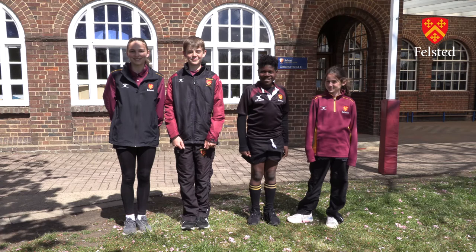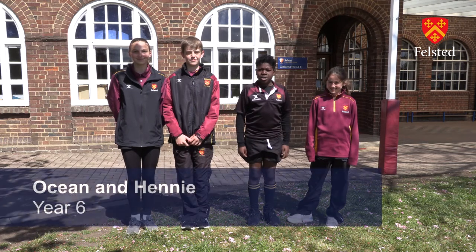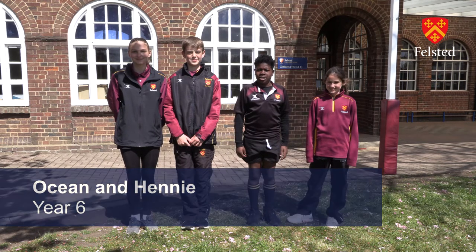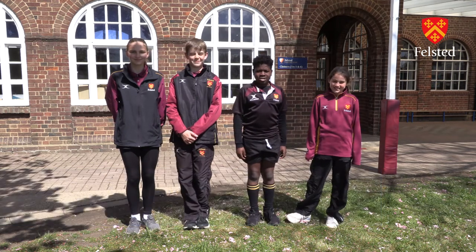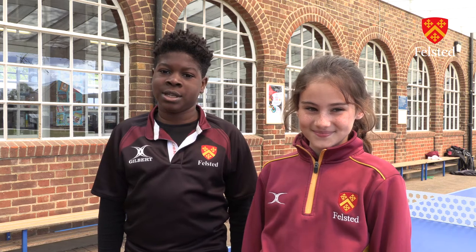And now we're at Cloisters. Cloisters is for years 5 and year 6. I'm Ocean and I'm currently in year 6. I joined in year 3. I'm Henny and I joined in year 6 at the start of this year. The thing I most enjoy about Cloisters is there are lots more opportunities and lots more space to play, and in the classrooms as well. You just get more opportunities in lessons to put your hand up and just really contribute to the class.